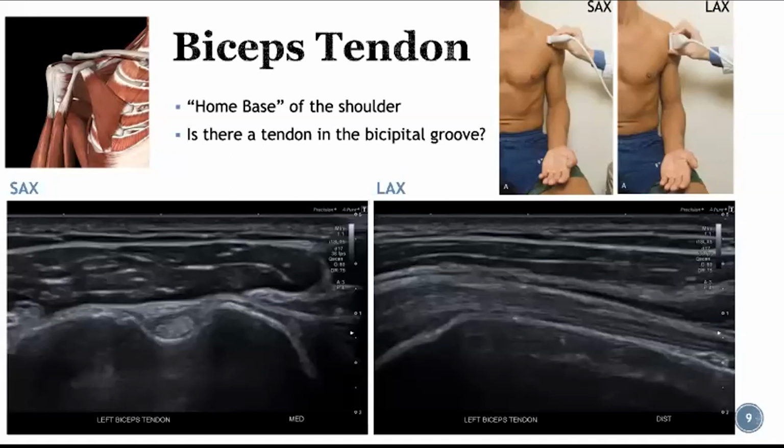So that is a good history for someone that has a biceps tendon issue. The biceps tendon from a shoulder ultrasound exam is considered the home base of the shoulder. So typically it's imaged with the patient sitting and their palm up, or if they're lying down, you want their arm to be in neutral and their palm up. That helps to externally rotate the arm a bit and bring that biceps tendon into better view. And when I'm talking about the biceps tendon here, I'm talking specifically about the long head, which is intra-articular proximally and then runs down the bicipital groove.